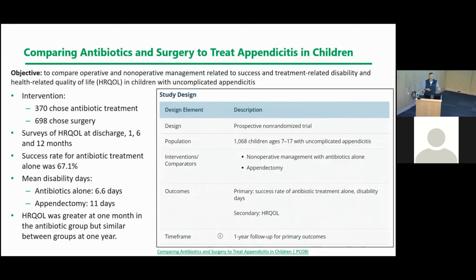So both groups got perioperative antibiotics, or got initial IV antibiotics, and then the antibiotic group received 7 days of oral antibiotics. And then they compared the effectiveness of that intervention of antibiotics alone, what percentage ultimately had a recurrence and needed an appendectomy. But then they also looked at health-related quality of life.